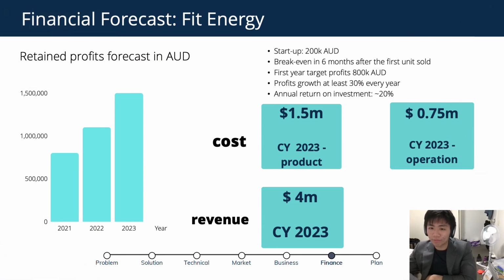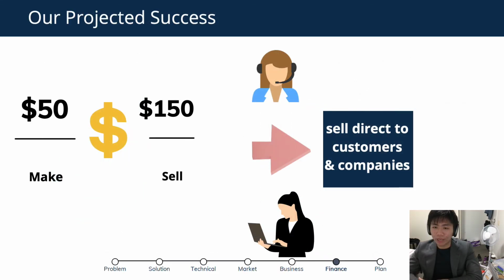Moving on to the financial prediction. Our company, Fit Energy, has a startup cost of $200,000 and aims to break even within 6 months. We also target to have $800,000 in profits in the first year of operation. Since we are still a startup company, the profit growth prediction will be conservative. We expect that the revenue of the company will be 4 million and the cost will be 2.25 million in the year of 2023. Hence, we forecast the company will grow 30% in profits every year, which will bring you, investors, an annual return of around 20%.